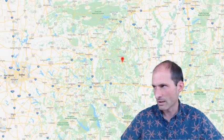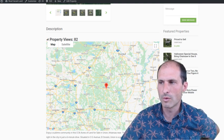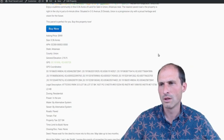Okay, so that's where we're at. I think it's almost 300 foot elevation. It's a lot higher elevation than down by the Mississippi River. So I don't think it's going to be as humid, but there's still some humidity going on. Well, here you go, 200 foot elevation.